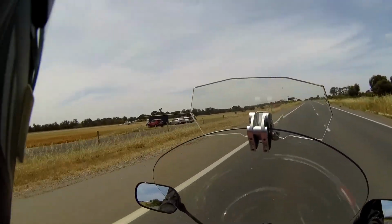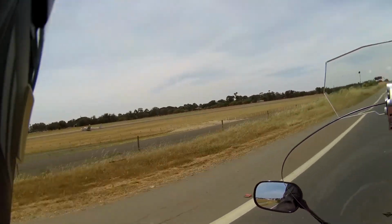Looks like the gliders are going up today. Nice day for it.